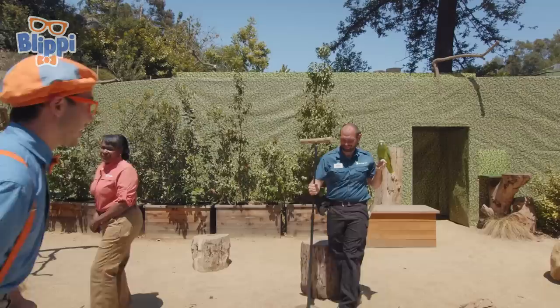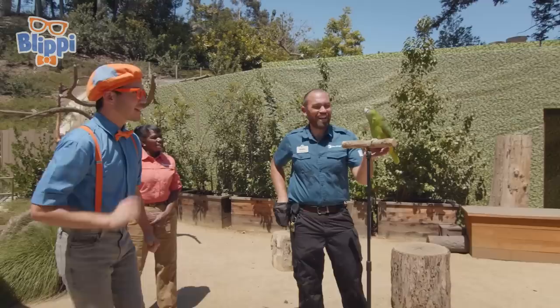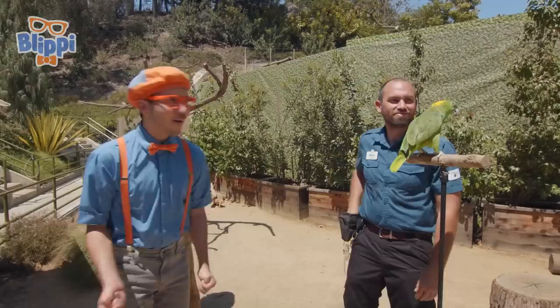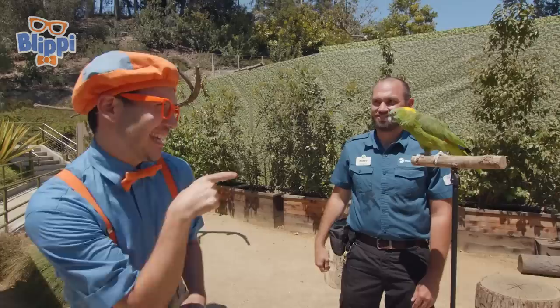Whoa. Hi, Bobby. Hi. What kind of animal is this? So Taylor is called a yellow-naped Amazon. He gets the name yellow-naped because he's got that big patch of yellow on the back of his neck. Whoa, do you see? My favorite colors are blue and orange, but it looks like Taylor likes green and yellow. Is that funny?